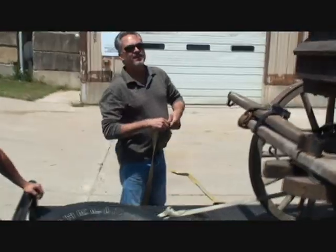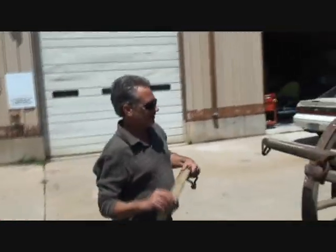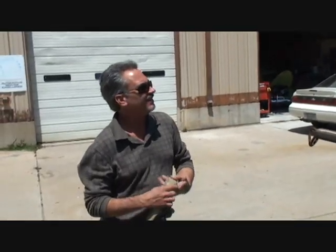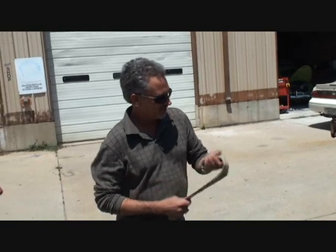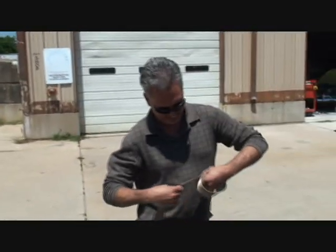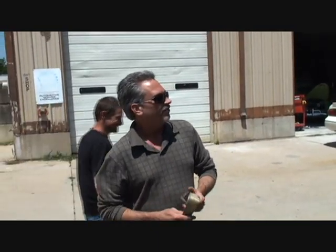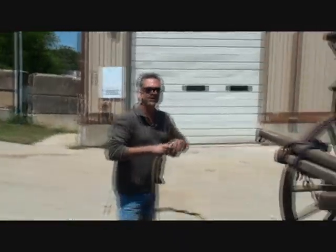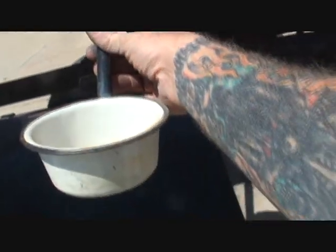Do you think this thing ever got caught in any Indian raids or stagecoach robberies or anything? Ain't no telling. Let me ask you this, bud. Do you think anybody got killed on this wagon from an arrow? Maybe. I mean, if the wagon could talk, man, it'd have a story. Hell yeah. Wow. How about laying inside that thing while we tell the story? Yeah. That would make a good wagon.